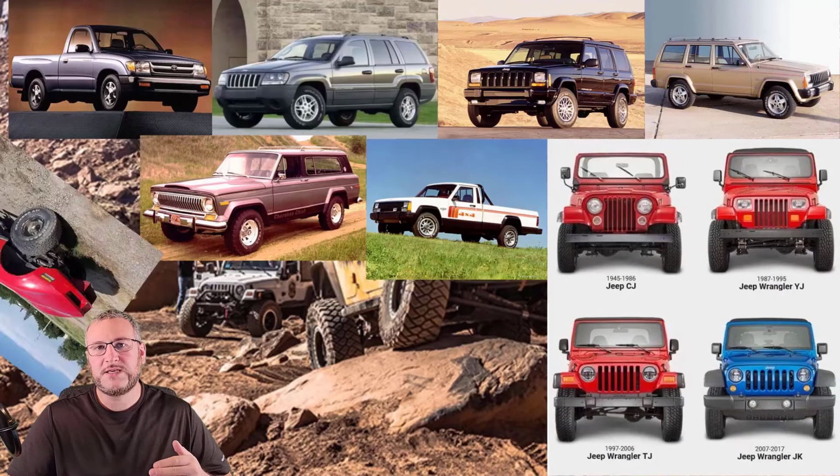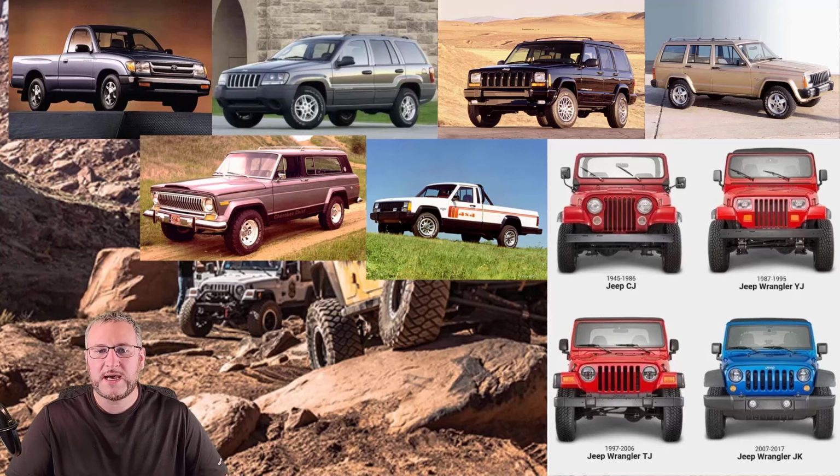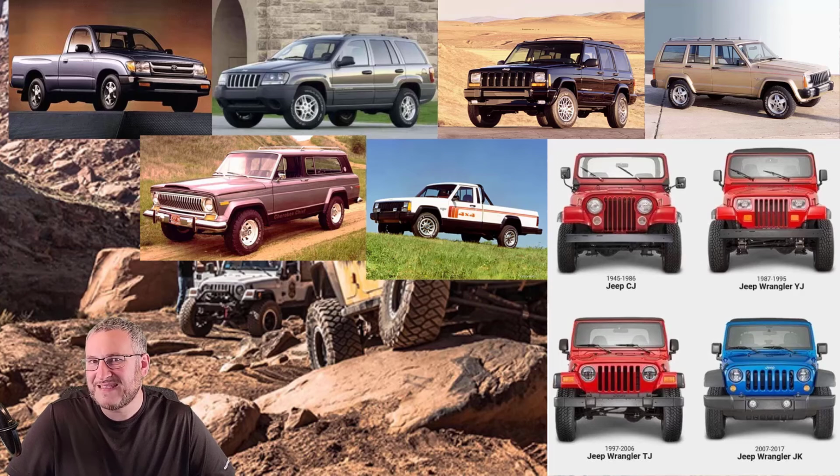So the next thing you need to consider is going to be aftermarket availability. What parts, who's making parts for these? I can tell you that something like the Tacoma might be a little harder to find some of the parts. Some of the really old Jeeps, they might not be making as many parts. The brand new Jeeps, maybe not as many parts. So these are all factors, right?